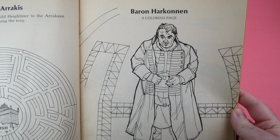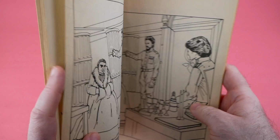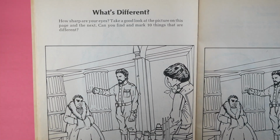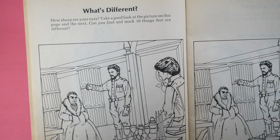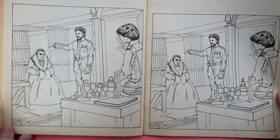Baron Harkonnen coloring page. There we go. That would have been fun. What's different? How sharp are your eyes? Take a good look at the picture on this page and on the next. Can you find and mark 10 things that are different? Well, give it a shot. There you go.